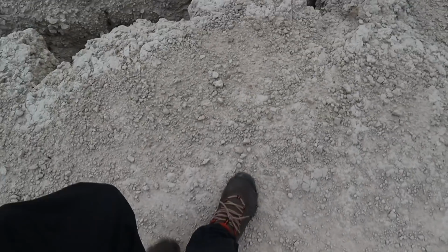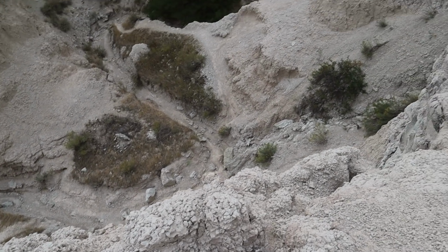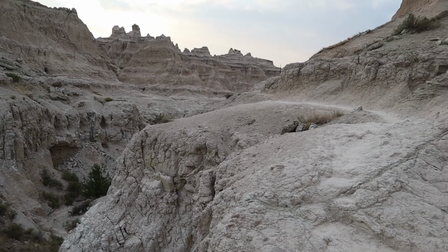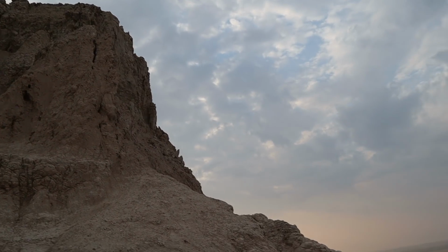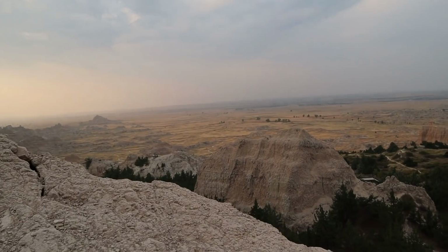Watch your step through this section. So we've reached the end of the trail here. Great views looking out over the Badlands.